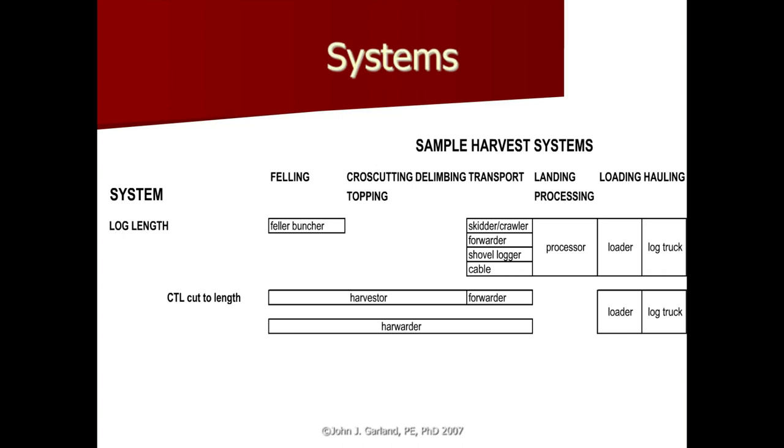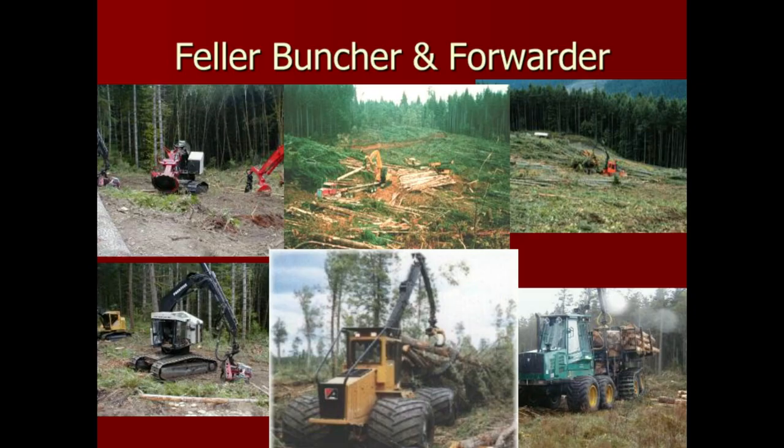And then more recently, the concept of a harwarder has been put into place. This is a combination machine that does the felling and then puts it in the bunk on its back and then moves it to the landing, where eventually a loader may put it on a log truck. That system is typical. Here's a feller buncher system with a couple of different types of feller bunching machines.